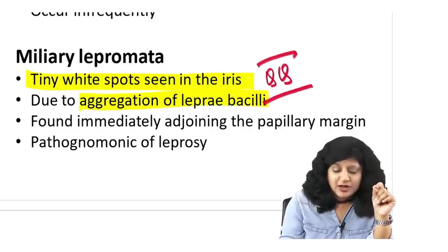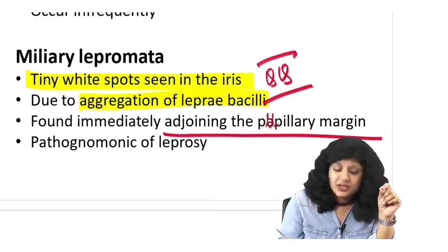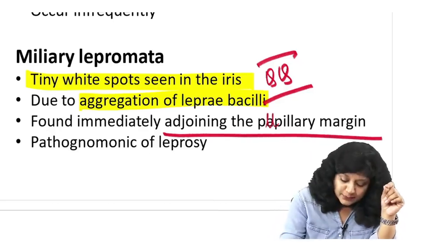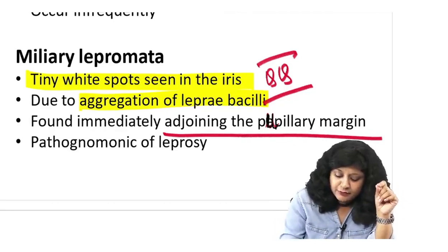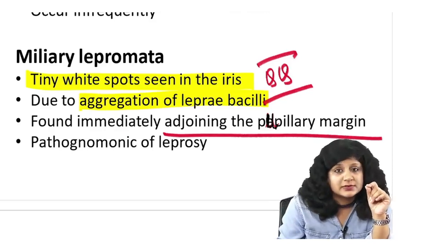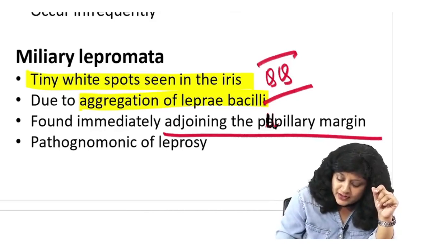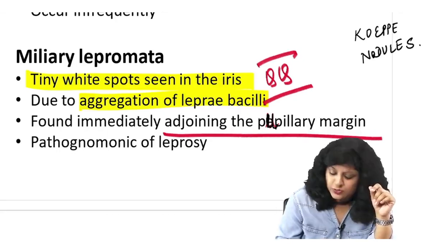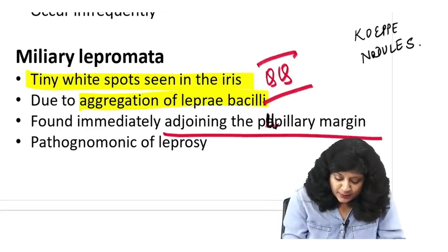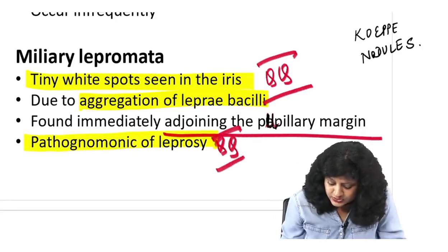And where are they found? They are found adjoining the pupillary margin, and this will help you in differentiating them from other nodules. Like at the pupillary margin, we also get the Koeppe nodules, if you remember, while at the base we get the Busacca nodules. These are very pathognomonic of leprosy, very important.